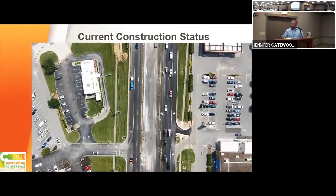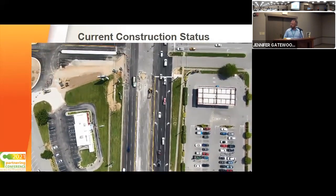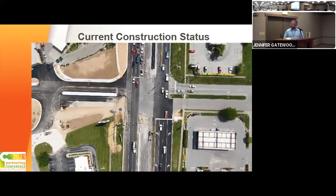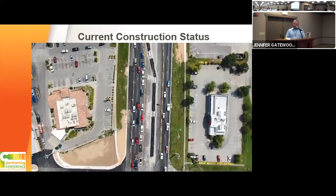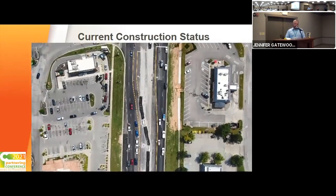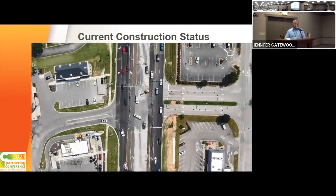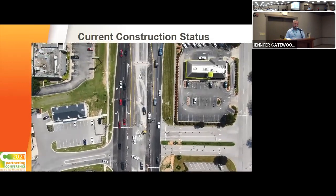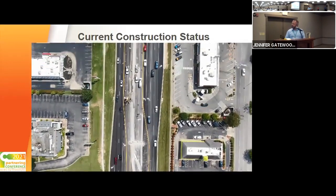This is the current condition just a couple weeks ago. Palmer's went out and took some drone video. You can see they're working on the center of the roadway. They actually started in the center, moved to the outsides, one side and the other, and then they're going to go back to the center to finish up the drainage boxes, finish up the concrete median, and then once that's done, they'll put asphalt surface on everything, put down the final striping, and then we can move to the next section to the south.